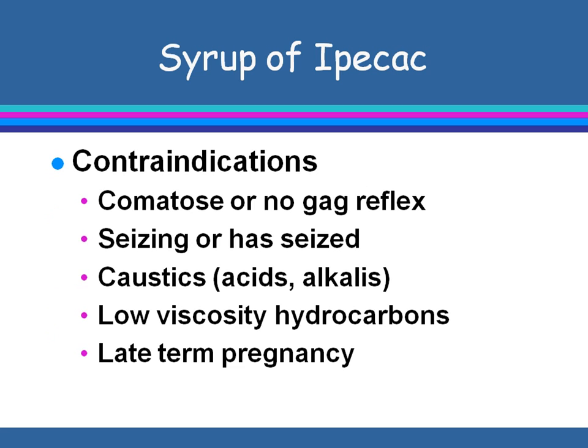Okay. Yeah. So contraindications kind of make sense, right? The comatose, they've seized, or they're going to seize, or they might seize. They have a seizure history, they're hypoxic, whatever. Obviously, if they seize, they're not able to protect their airway. Caustics and acids, alkalines, why don't we want those? They cause damage on the vomit. Right. They cause damage going down, and when they come back up, they're going to cause more damage.